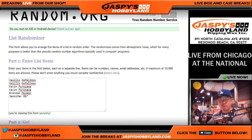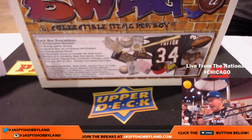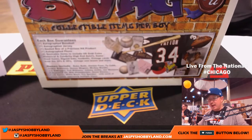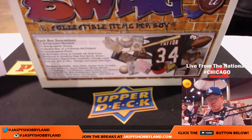What we're going to do is open up the box first, pull out all the items. All the items are pre-numbered for us already. Then we'll randomize the names, randomize the numbers, put them together, and see who gets what. It's a random hit break.